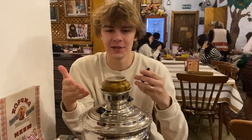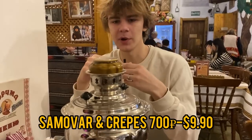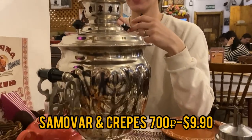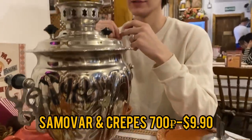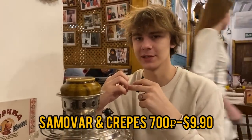What we've ordered here is a samovar. It makes tea. I'm not going to be able to go through the entire engineering of this because I honestly don't know how it works, but it is making tea right now somehow, and this has been around in Russia for quite a while, so it's kind of like a cultural thing that's been around for a few hundred years at least.